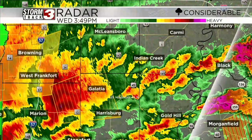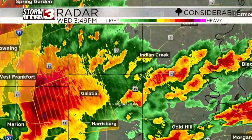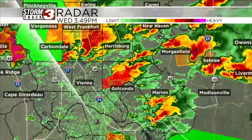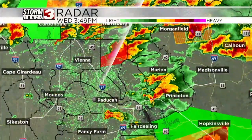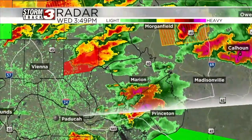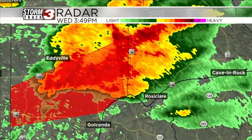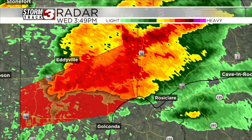We're going to widen out the view again so we can get our bearings on where we are, what we're talking about. We have those storms to our north. We have the one that dropped the tornado in Williamson County. Now we're going to move south to the storm in Polk County. So we've also been watching this storm. This is a tornado warning. However, it has not been confirmed.